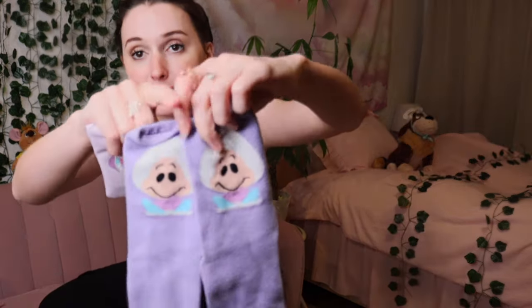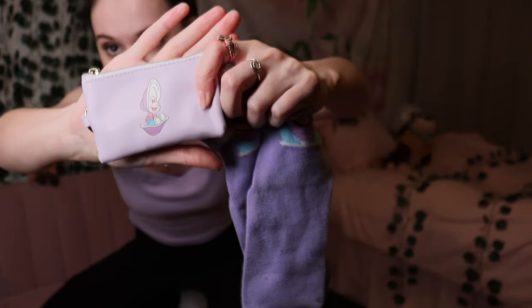So let me show you guys. These are the socks. Here they are. And then here's the coin purse. And something about Japan, if you don't know, is that they really use their coins here. I feel like in America, I never went to the store and bought things with my coins, but here they really do. So this coin purse was one of the very first things that I purchased here, and the socks came later on. Good purchase.